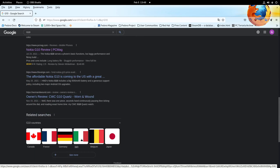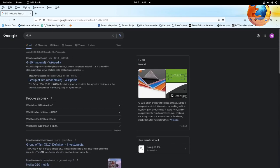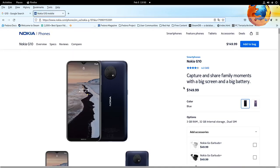It was a locked phone. There was another phone me and my dad were looking at, a blue phone, but it was relatively not well spec'd. It was like 2 gigabytes of RAM, and it also wasn't made by the most trustworthy company, until I found this phone. Now, $150 was a little pricey, but I had some money. I'd be using up my money, but I discovered it.